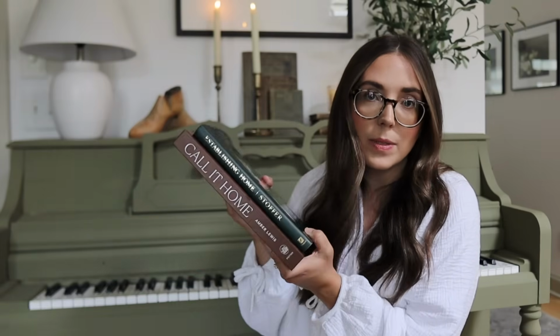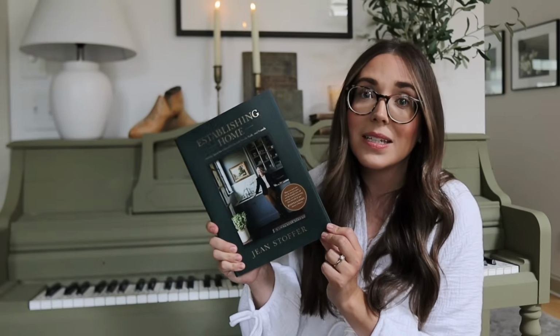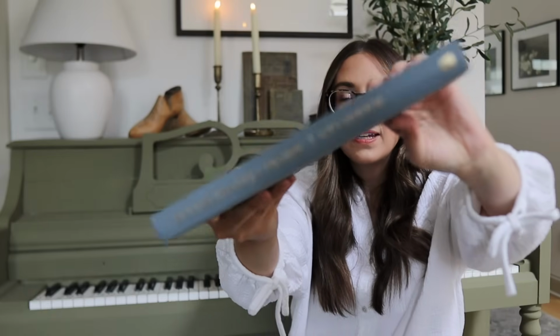The other two are definitely more fall colors, even Christmas colors. So again, talking about just kind of stretching out your decor pieces to last through multiple seasons. This is Establishing Home by Jean Stauffer. This book is really, really sweet. I've been flipping through it and enjoying it. It says creating space for a beautiful life with family, faith, and friends. And it really is a beautiful book. But something I love that I discovered when I got it was I took the cover off and I was like, oh, the prettiest blue. So I'll get to use this probably in the spring and summer and just incorporate that blue.